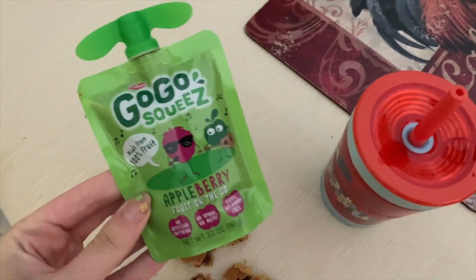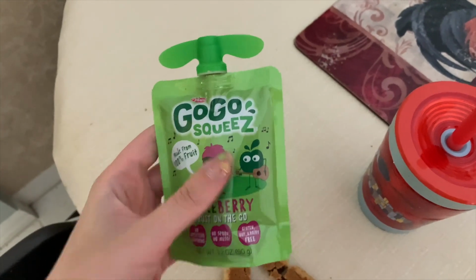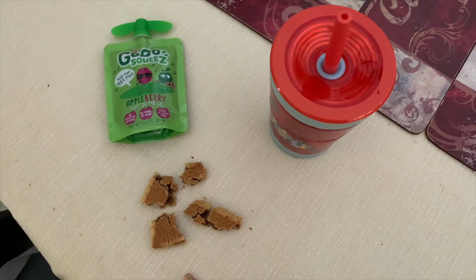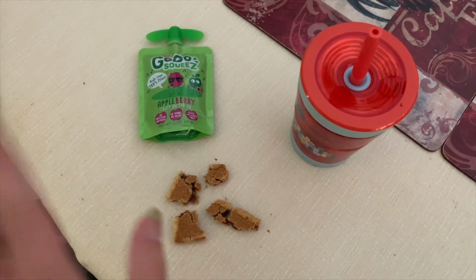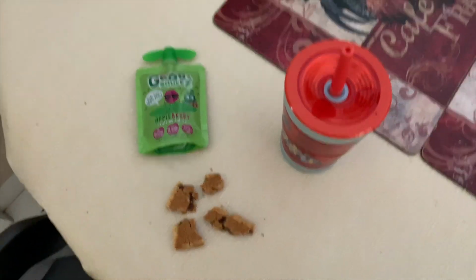They're going to have one of these go-go squeeze. These are the apple berry flavor. You can get these in a whole bunch of different flavors. This one is apple berry. And then I broke up each of them are going to have half of a Nutri-Grain bar. And then I might give them some Pirate's Booty, depending on if they're still hungry after this. I know we're going to go out in the pool after they have their snacks, so my mom will probably want to give them an ice pop.